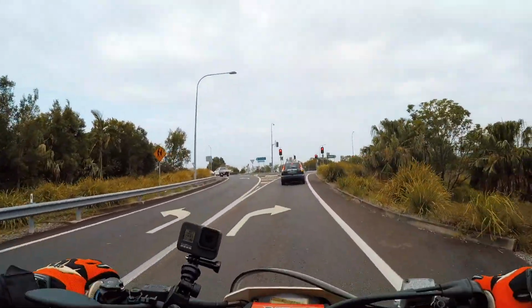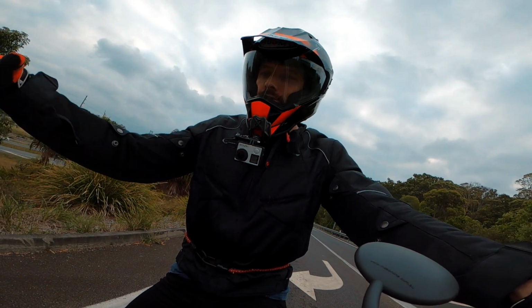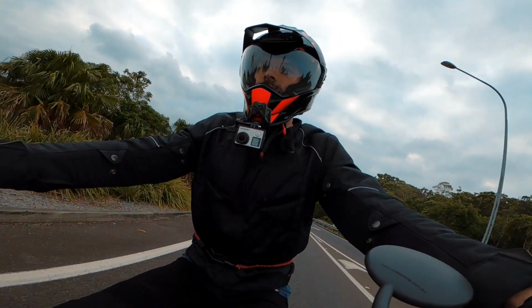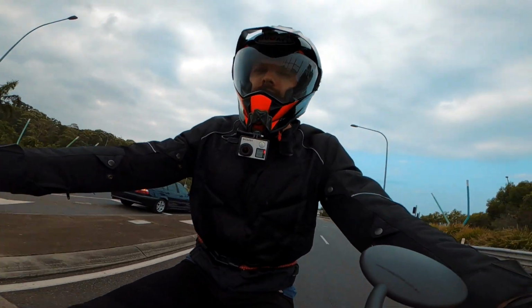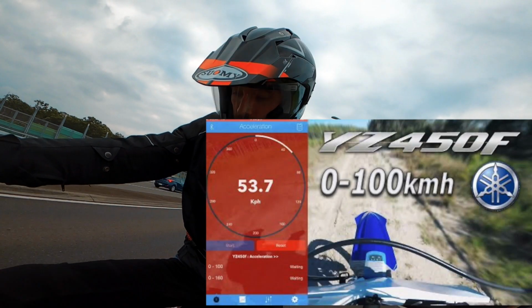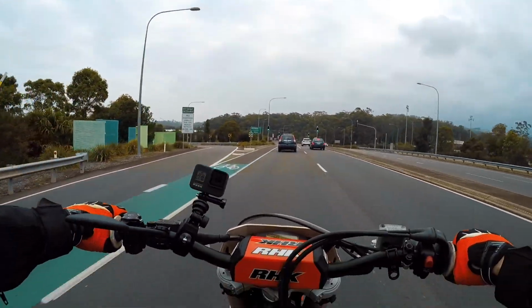Okay, I'm really interested to see what that's done. And it just does it easy. Like, it's not getting hot. Admittedly, it was a YZ450F we tested, not a WR. But man, this thing feels a world apart. It's so much smoother, so much quieter.